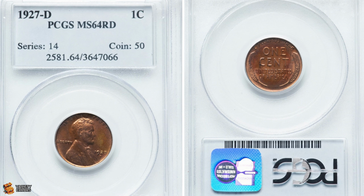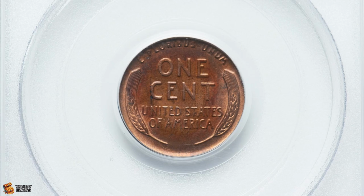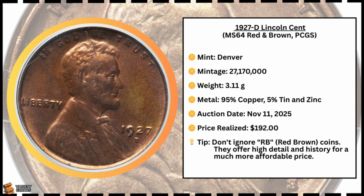1927D is another tough date, with a lower mintage of just 27 million. If you can't drop $7,000 on a coin, don't worry. Look at this sale from November of 2025 for a 1927D MS64 red and brown. Notice the RB designation. It means the coin has mellowed a bit. It's not blazing orange anymore, but because of that, the price was just $192. For a mint state Denver coin from the 20s, that is a steal.